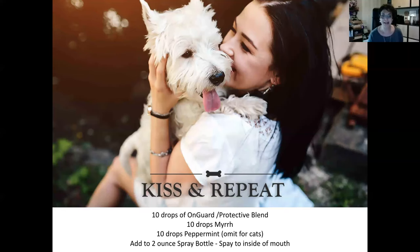Kiss and repeat. Here's a cute one. In a 2-ounce spray bottle, you can actually spray this to the inside of their mouth. 10 drops of On Guard, which is our protective blend, 10 drops of myrrh, and 10 drops of peppermint. And again, we're going to omit the peppermint for the cats. Excuse me. And then you're going to spray that to the inside of their mouth. And then again, you can go back to just dropping a drop of peppermint in their water.